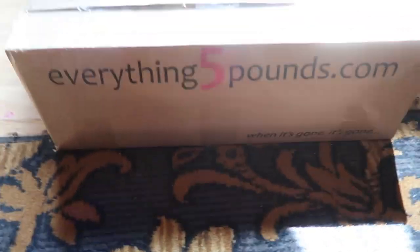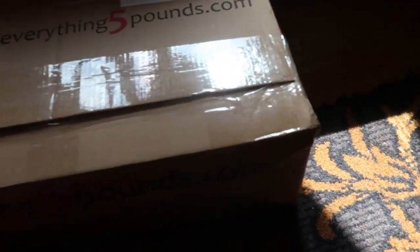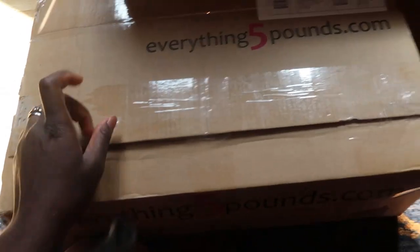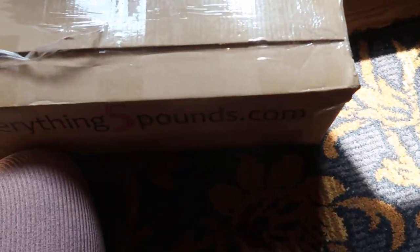Okay, so this is the package. You can see there, Everything5pounds. And see what you think. Just literally. Okay, that's the thing with them, I don't know if they deliver at all. So that's it. These are the items. So, I'm going to try them on.